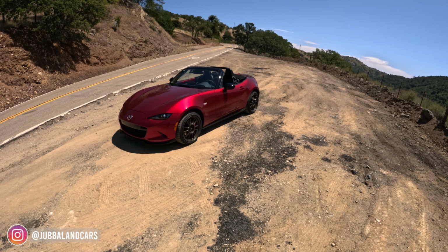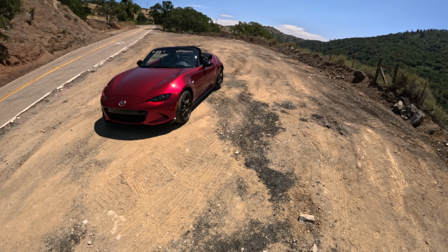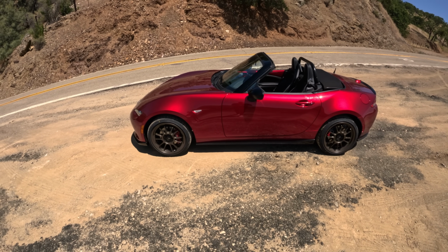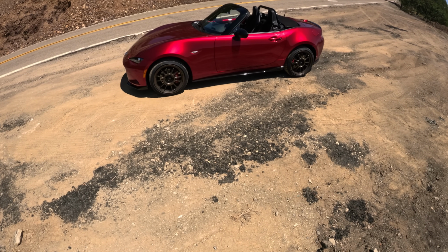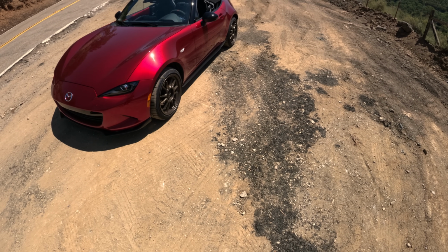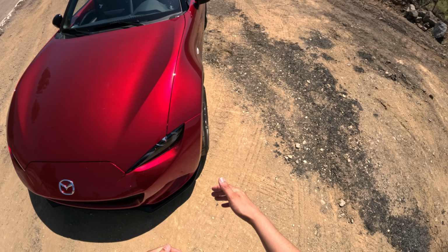For those who are new to this channel, this is a 2024 Mazda Miata ND3 Club with the Brembo BBS Recaro package. The first thing you probably see is that we have these new wheels. These are Konig Hypergram in bronze, 17x8 with RT615k plus tires in a 215 section width. They do look a little bit stretched, and that's because this is an older gen 200 treadwear tire. It is a lot cheaper, and if you get a newer 200 treadwear track tire, it won't be as narrow.